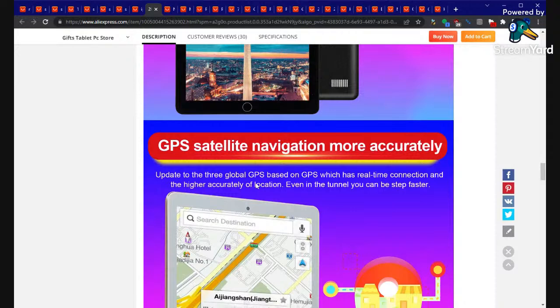GPS. Okay. GPS satellite navigation more accurately. Update to the free global GPS based on GPS. GPS satellite navigation more accurately. Update to the free global GPS based on GPS, which has real-time connection and higher accuracy of location. Even in the tunnel, you can step faster. Okay.